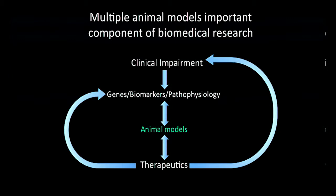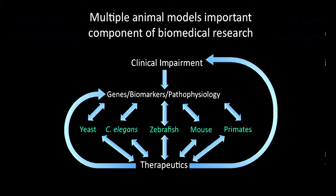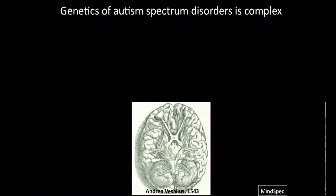Okay, so animal models are very important to understanding clinical impairments, and they also play a big role in developing safe and effective therapeutics. And what I want to emphasize is that it's good to work with multiple animal systems, because then you can actually end up diversifying the feedback you get through these systems, and that makes our work more efficient and more effective. And the easiest way to manipulate these different animal systems is to change their genes.